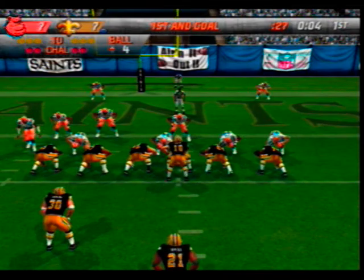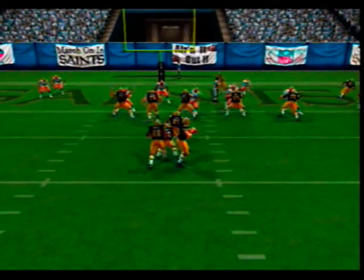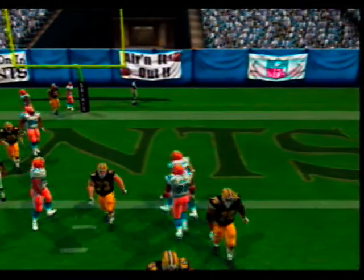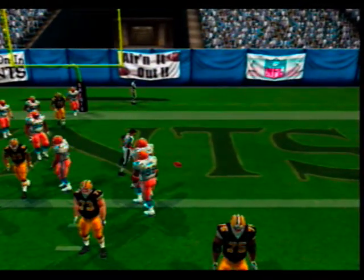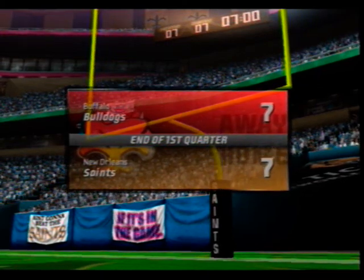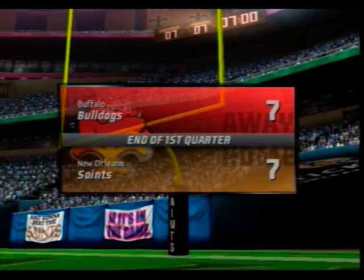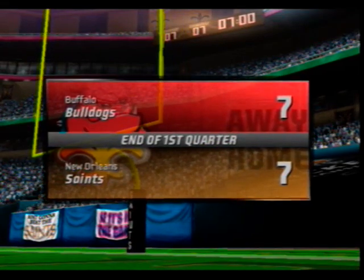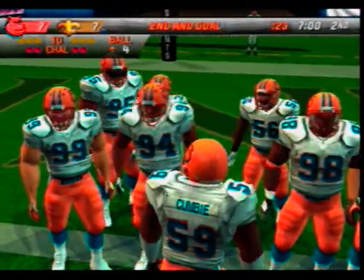Nickelback in this time. They'll go with a play fake. Goes to the end zone, drops the interception. Oh man, he had it in the end zone, but dropped it. One person breathing a sigh of relief is the quarterback. At the end of the first quarter, New Orleans 7, Buffalo 7. The teams have switched sides, and we'll start with the second quarter.